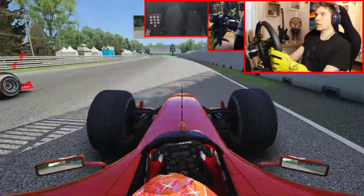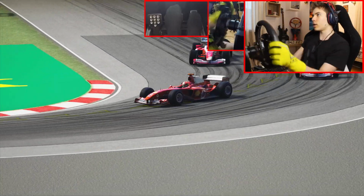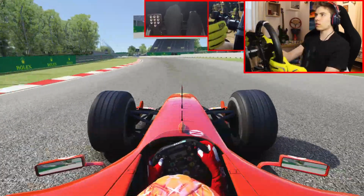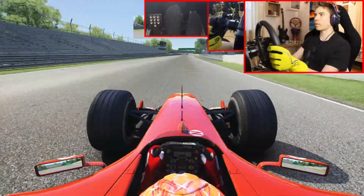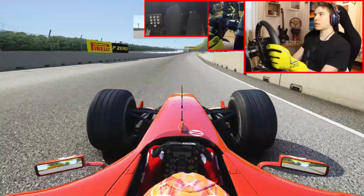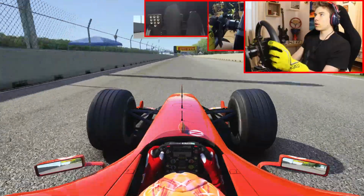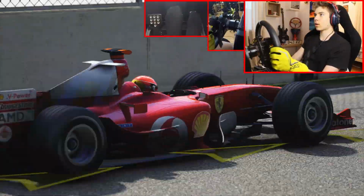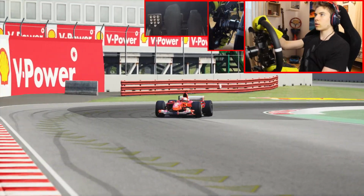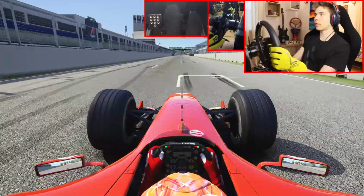On the outside right here, so the inside, then brake for the hairpin into first gear, a little snap over here right there. Up into 6th, 7th right now, final lap. Fighting out of there with the car.